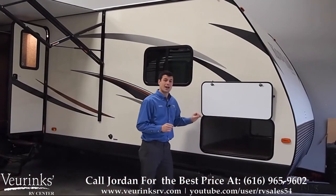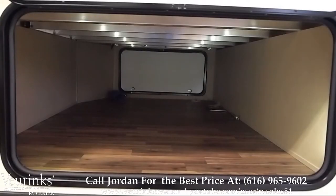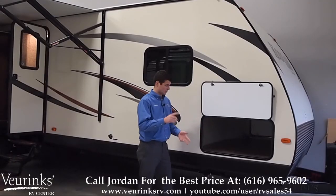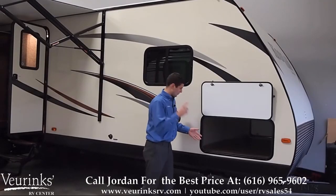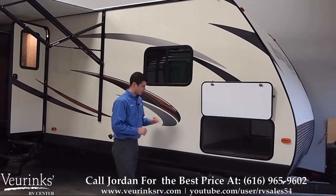In this coach, you've got the bear cage storage. If you notice, this thing is huge. It's 30% bigger than the competition. It concaves back, and you can store almost anything in there. Beach chairs, towels, firewood, anything you need, right through there. Goes all the way to the other side.